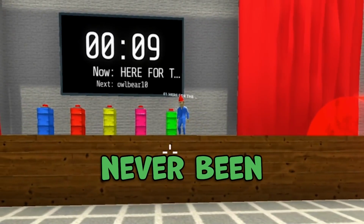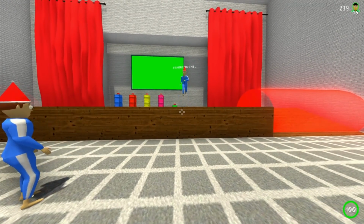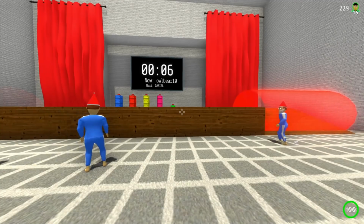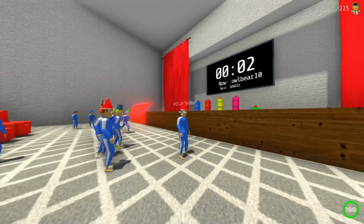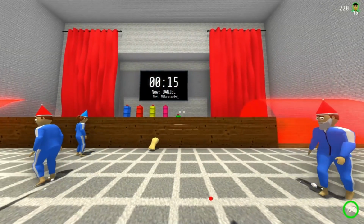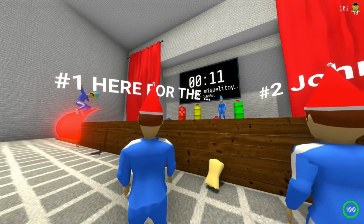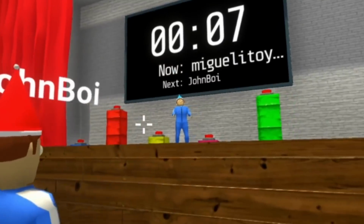Hurry up. Green's never been mean. You're gonna die. Nice. Woo! Owlbear! Owlbear! You're gonna die! Oh, that was him. Please die so I don't have to do a 50-50. Please die.